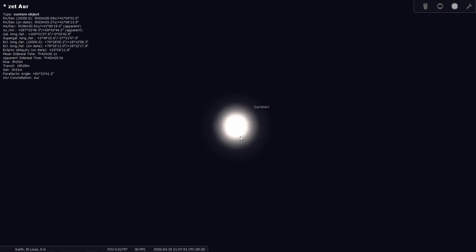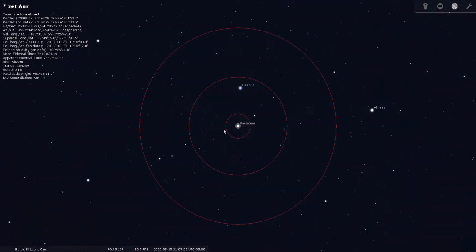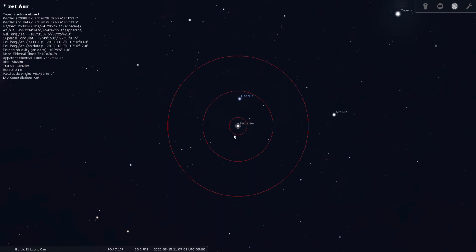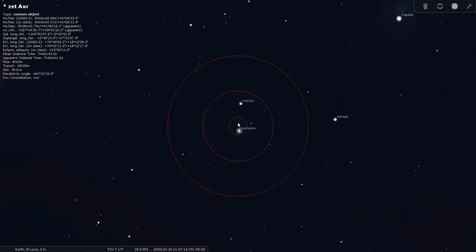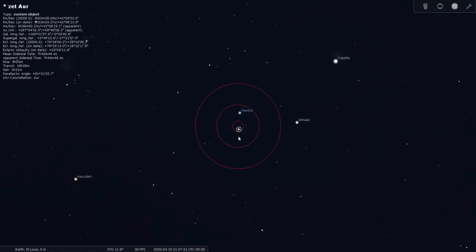Now I don't see where Stellarium is splitting that. It doesn't even list it as a double star in the software. My star chart does show it as a double star, so it could be including these two as a very wide double, or even these two. Still worth searching for. Okay.